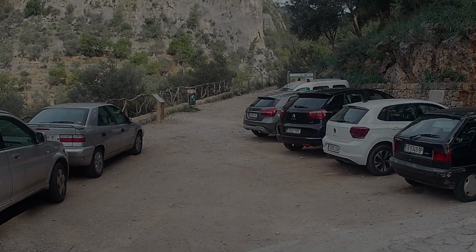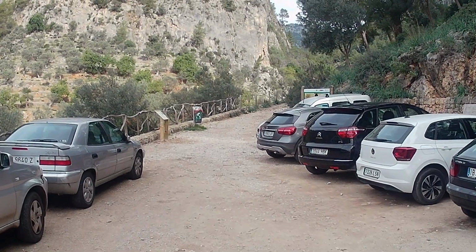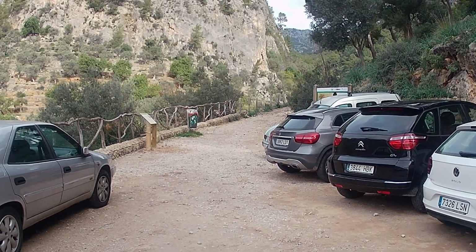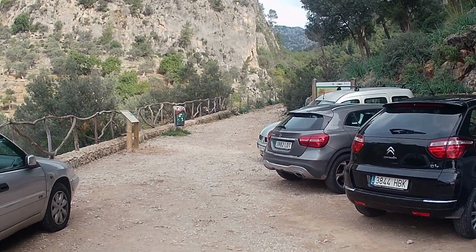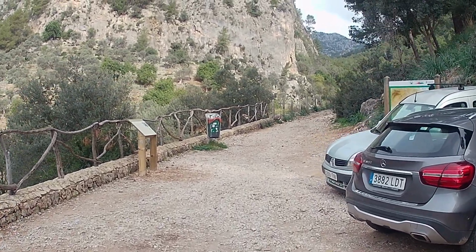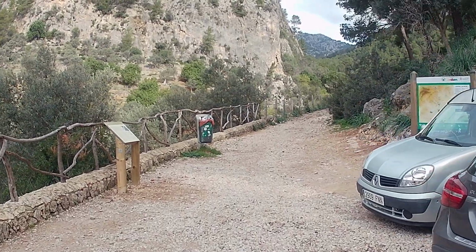So, to climb the peak Albellons, which overlooks Caimari, this is the car park that we would usually park in to start the climb, and it's the viewpoint on the first hairpin bend above Caimari.